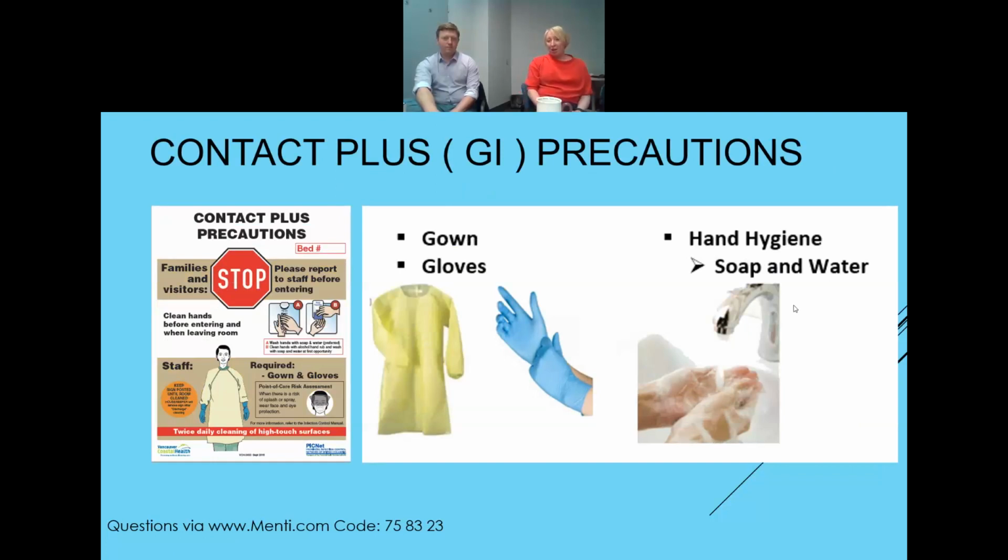Contact plus or a GI precaution are slightly different, and that's why we have the slide up as well. On top of a gown and gloves, we are really recommending hand hygiene to be done for any GI diseases or infections with soap and water. The main reason is when people are having diarrhea and some GI illness going on, until we really know what it is, we will not know what type of organism we might be dealing with.